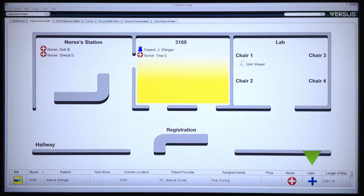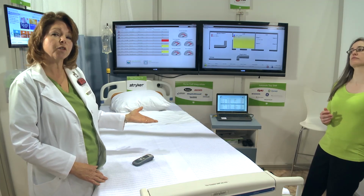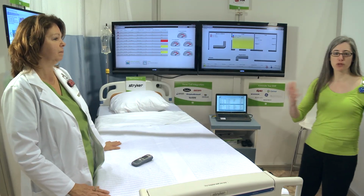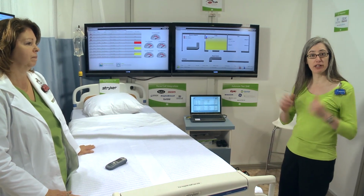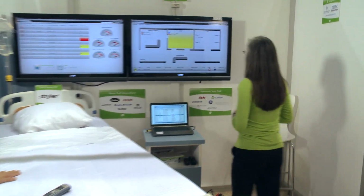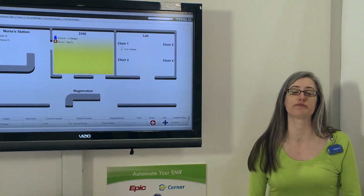Looking at the board, I can see there's a blue cross in the lab section, and that's telling me through an integration with the laboratory system that Jeannie has blood work to be drawn, so I'm going to ask her to go to the lab. And in our small demo area here, we're using the chair in the corner to signify the lab area. I'm going to go ahead and have a seat, and you'll see my location change on the floor plan view.